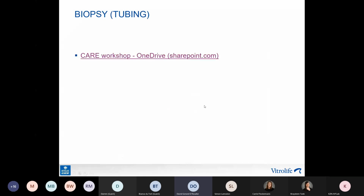Now, after we perform a biopsy and we have our embryo, which is safe and ready for vitrification, we need to go through a process of tubing. And this is a process which is often not thought about in as much detail as it should. It's a really key part of this process, and sufficient amount of time and thought should go into it. We've just spent a huge amount of effort and time and money to get our embryos fertilized, cultured, biopsied, and now tubing them is a really key aspect.